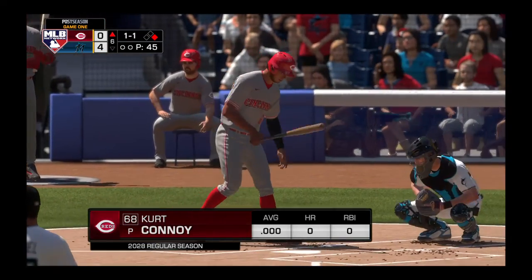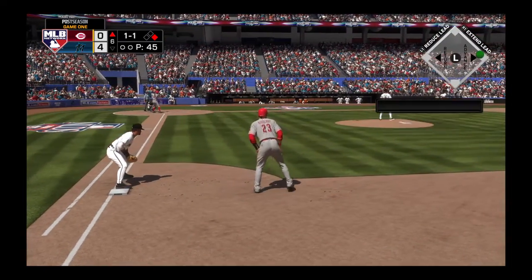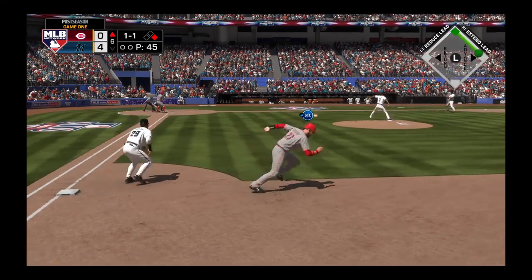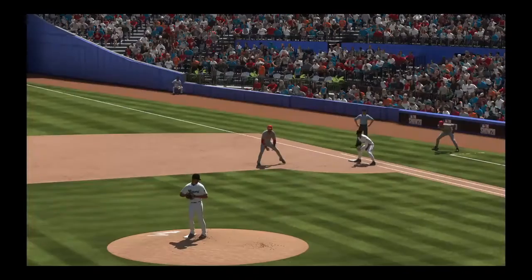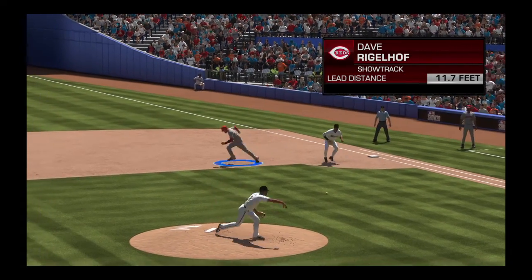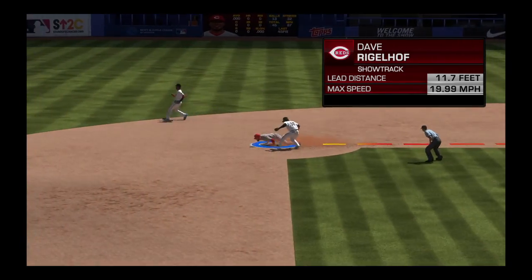Stepping in, Kurt Canoy is getting his first plate appearance of the game here in the sixth. The 1-1. There goes the runner. Strike called. Now the throw down. It skips in and he's safe. Close play, but he's in there. Well, when a stolen base is that close, it's interesting to check it out on ShowTrack. And as the numbers come in, you'll want to focus on the top speed. Really good, and it paid off there.